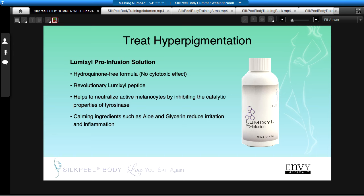Okay, great. That was so helpful. So we all love the Lumixyl solution, and we talked a little bit about application. So anywhere that someone has PIH, regardless of where it is. I also have been asked out in the field, there are patients that when they get laser treatments, they do get PIH, especially around the bikini line. Would you then do Lumixyl with a SilkPeel body, like maybe the 15 millimeter to treat that?